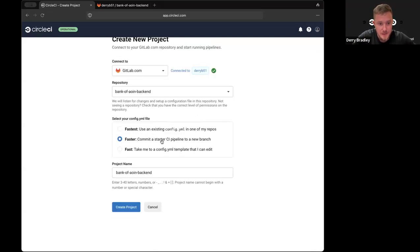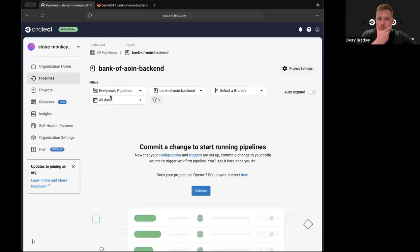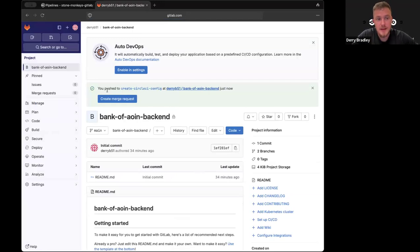Well, I'm going to click this starter, this faster option here. And this is going to commit a CircleCI starter pipeline to a new branch on CircleCI. If I hit create project, I should see that application start building. If I jump over to the UI, I might just refresh on the GitLab side of things. So I can see that there was a push created. There's a webhook injected into this project on the GitLab side from CircleCI to enable push actions. Once a push is made to the project, it's going to start building on CircleCI.